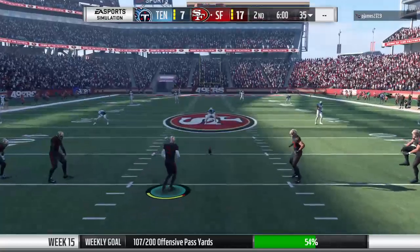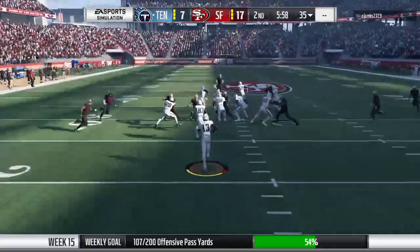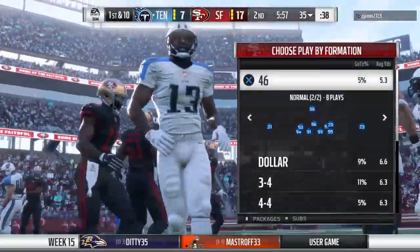Gold now out to kick it away. This will be fielded at the 8. And good starting field position. He'll get this one all the way up to about the 35-yard line.